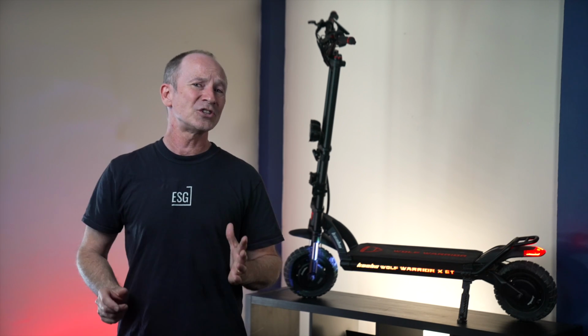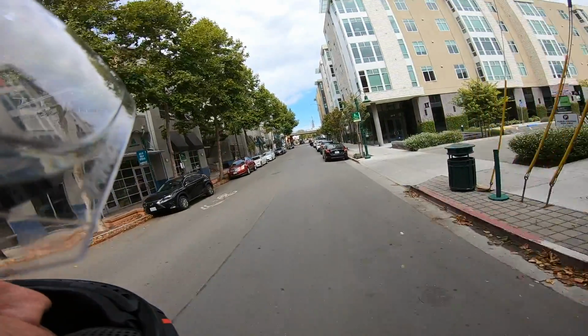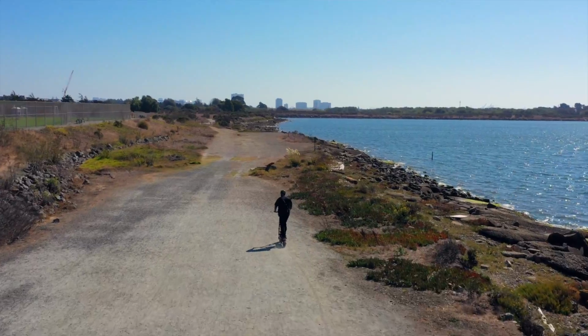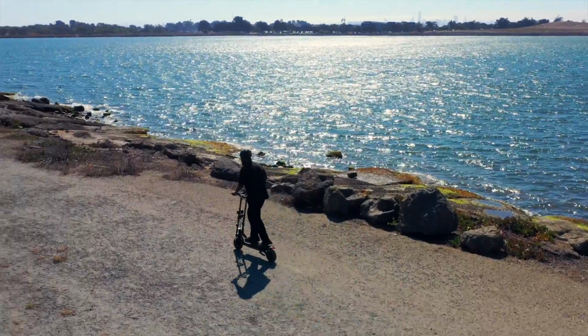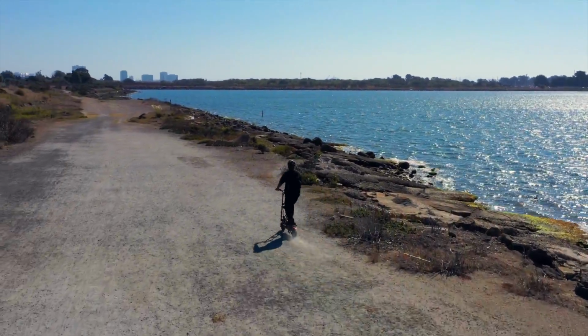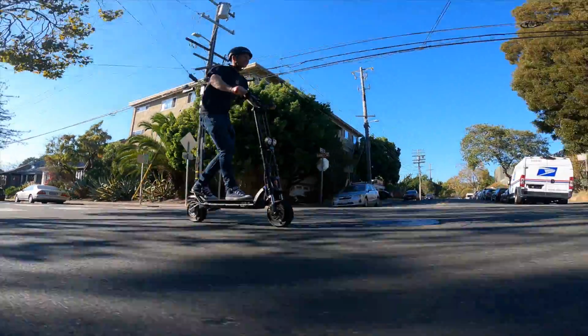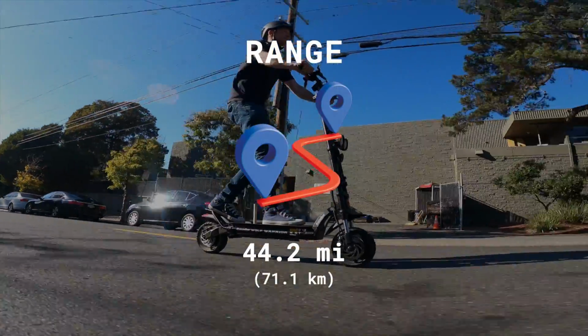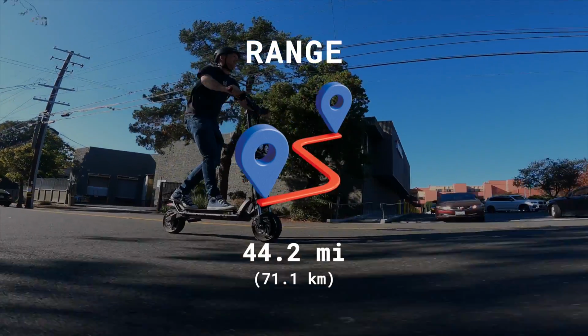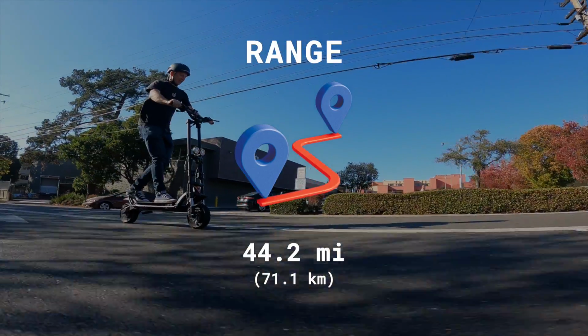We took the Warrior X GT on our usual range test course, and since I spilled the beans about it having more efficient sine wave controllers and a big battery, you probably guessed already, but it just kept going. The Warrior X GT has the 8th longest range of well over 100 range tests we performed, with an ESG certified 44.2 actual miles I rode before pushing it back to home base.